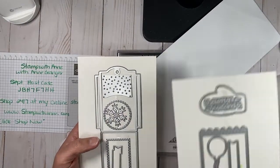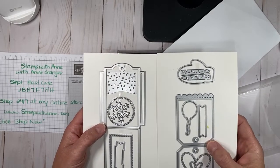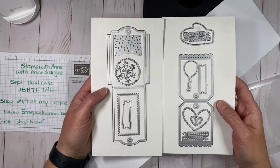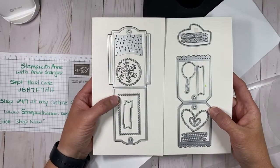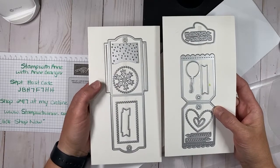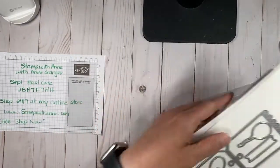So it comes with 2 sets of dies, 2 sets of tags. So this is a gift holder and this is a tag. You can use the tags together or you can use them separate. And then it also comes with different accessories. So a stitched heart, there's candles, there's mittens, there's banners, there's stitched rectangle and circles, snowflakes, and so a lot of different elements that you can add to your project. So it's really a nice one.